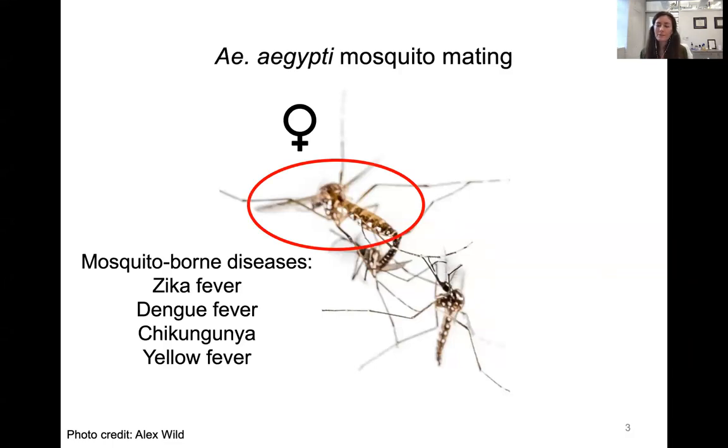Most of the time when I'm talking about mosquitoes, I end up devoting most of my screen time to the females because they're the ones who actually find and bite humans in order to get protein from our blood to develop and lay eggs. And during this interaction where she's biting us, this is when she spreads the pathogens that lead to mosquito-borne diseases like Zika, dengue, chikungunya, and yellow fever.